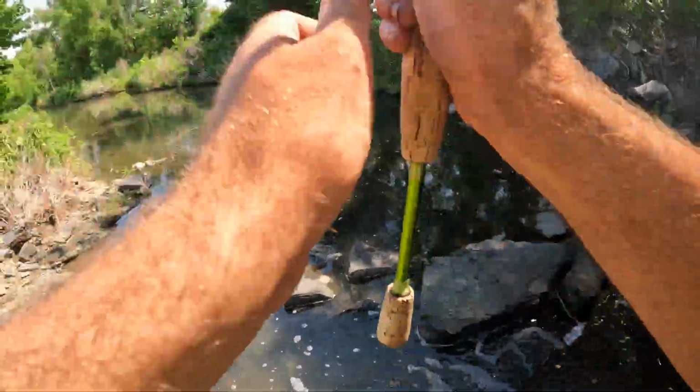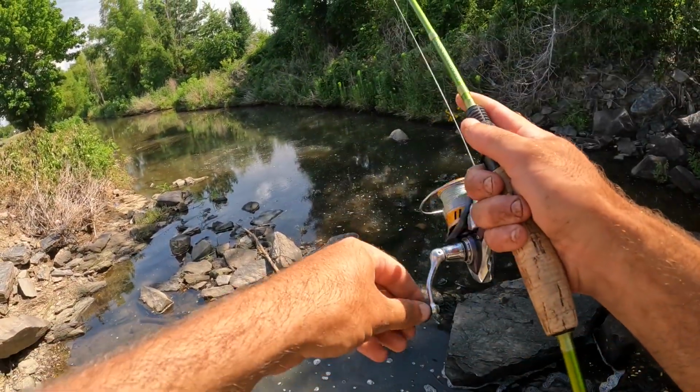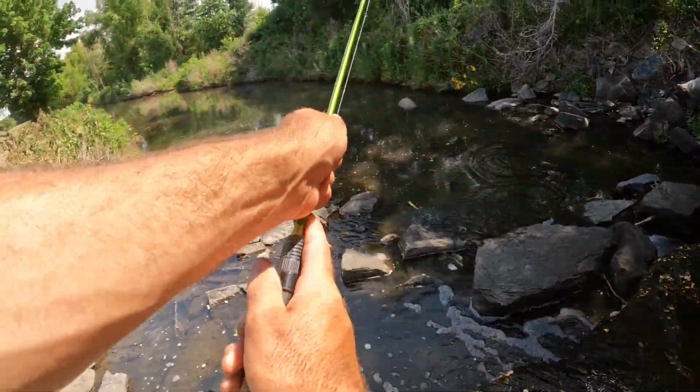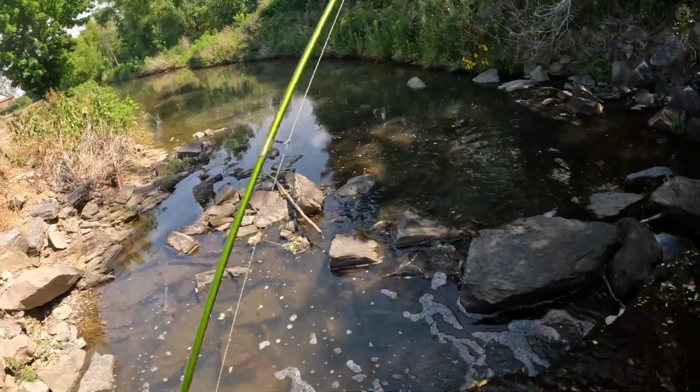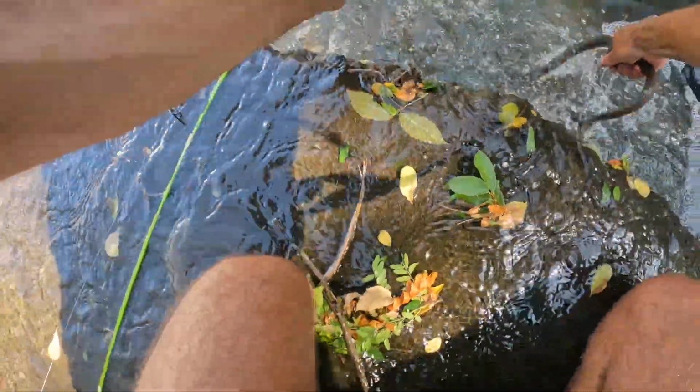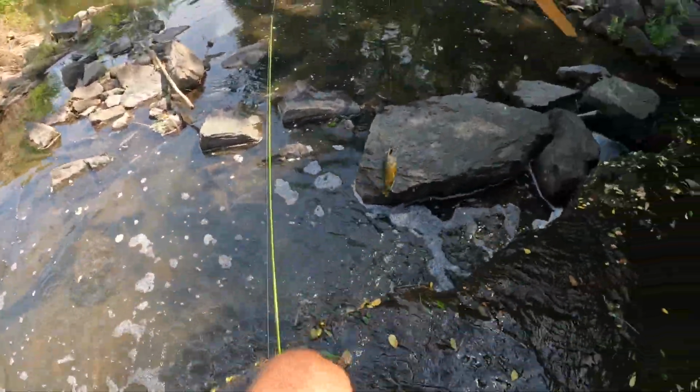I need him to pop his head back up. I think he saw me and got spooked. He's like, something is off about this. There we go. Oh, here comes the snake. Here he comes. Snake's trying to grab it. Got him. Yeah, I got my fish.